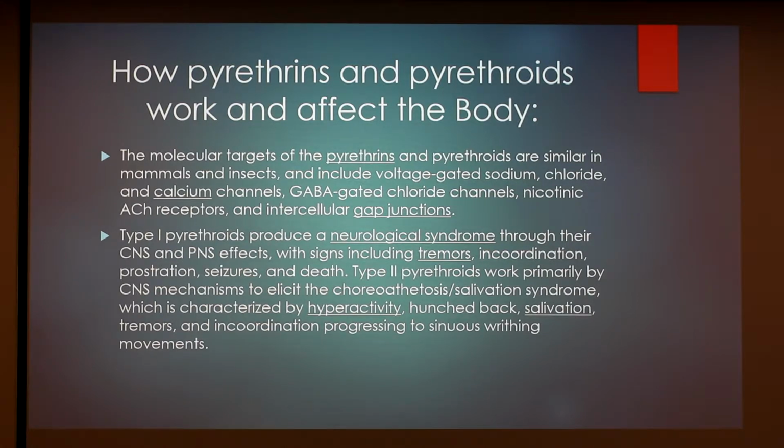Type 2 pyrethroids work primarily by CNS mechanisms to elicit the salivation syndrome, which is characterized by hyperactivity, hunchback, salivation, tremors, and incoordination progressing to sinuous writhing movements.